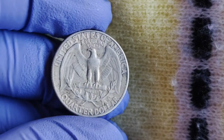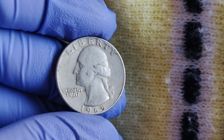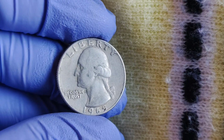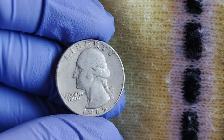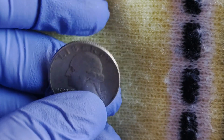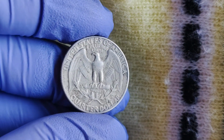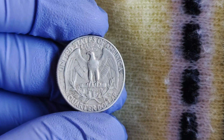Dealers were rushing to get their hands on one. Rumors started spreading. Quiet discussions in back rooms. Theories about how many could still be out there. 5, 10, fewer, more? Nobody knows. And that mystery, that uncertainty, that whisper of possibility, is exactly why this coin has become legend.